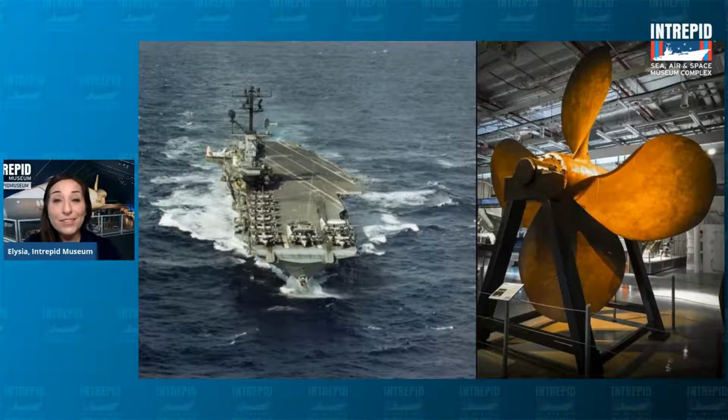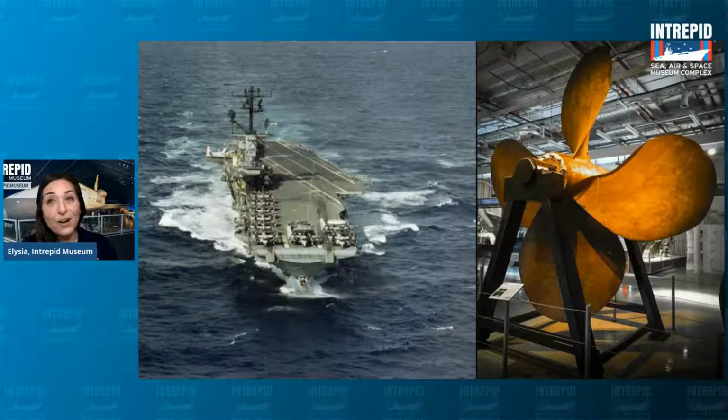Like, for instance, this one on the right. So this is one of the 4 propellers of the Intrepid, one of the things that help to move us through the water. And that, of course, is why we are a sea museum, because we are a naval ship out at sea during times of conflict, or we were anyway. And in this image on the left, you can see the ship racing along there through the water while in service.